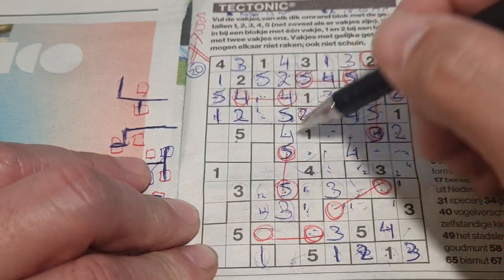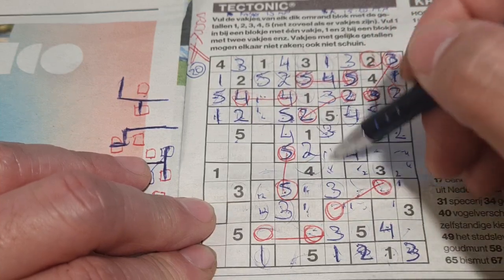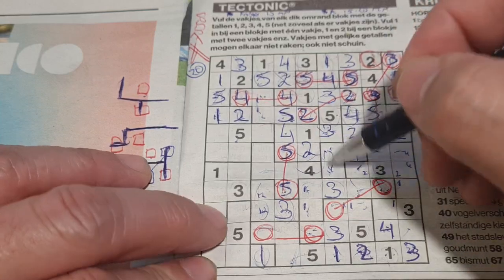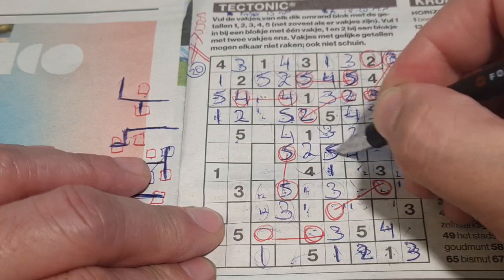2 numbers left in this area for numbers 2 and 3. 2 and 3, we have a 2 there, no 2 there. 2 should be here, 3 goes there. These two boxes can be 2, so one box left with 2 in this W area shape should be here. 2 numbers left in this W area shape for numbers 1 and 5. We have a 1 there, no 1 there. 1 should be here, and a 5 goes there.